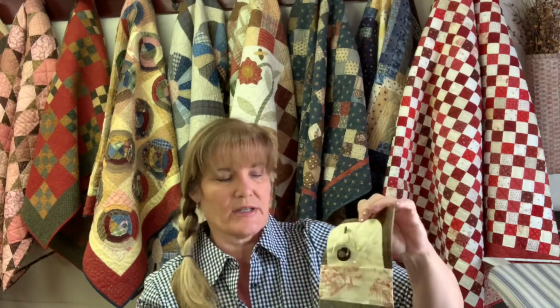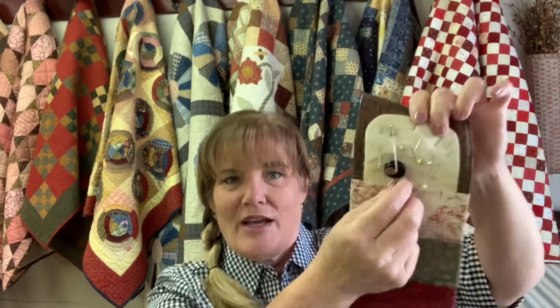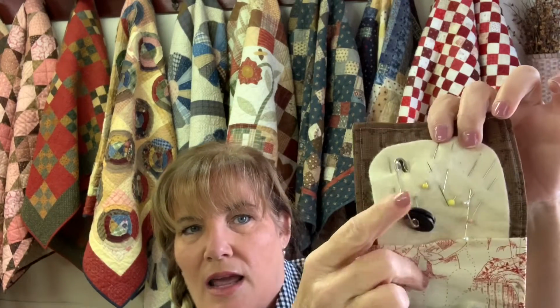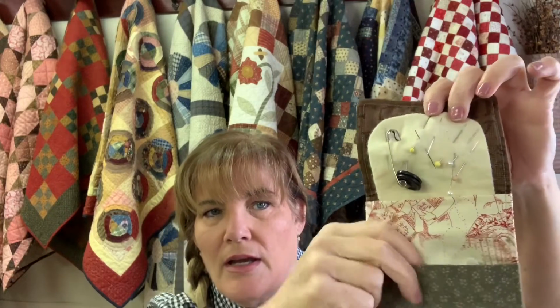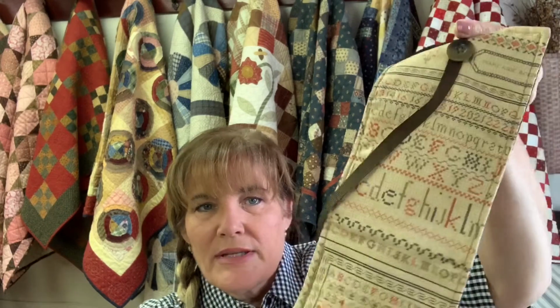But anyway, there's some buttons. I keep some buttons on a safety pin. There's just a little bit of black and white thread on a bobbin, but it's not DMC. It's just for buttons or whatnot. But I keep this in my sewing bag, and it's a Housewife. And I made these from this book.